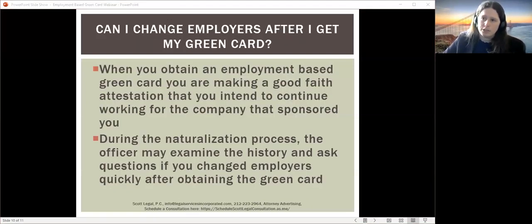So another common question: can I change employers after I get my green card? When you obtain your green card, you and the employer are each making good faith attestations. The employer is saying, we intend to employ this person in this job permanently in the United States. You as the employee are saying you intend to work at this job permanently in the United States. So getting your green card and then quitting the next day, the optics of that are not very good. In the future, if you go through the naturalization process to try to become a U.S. citizen, the officer may look at that history and ask questions about what was your real intent, why did you leave the job so quickly?